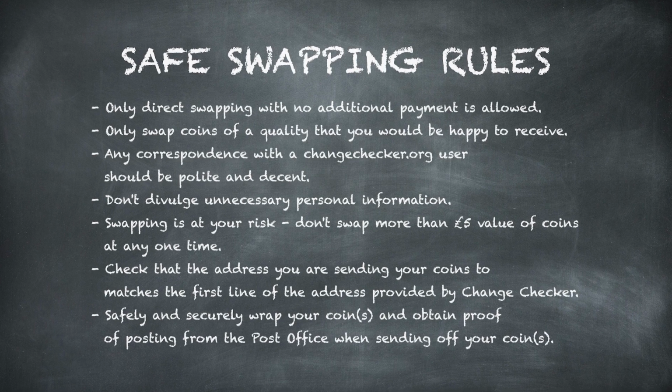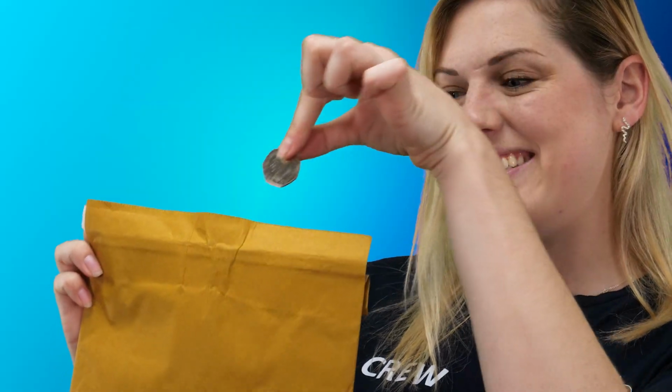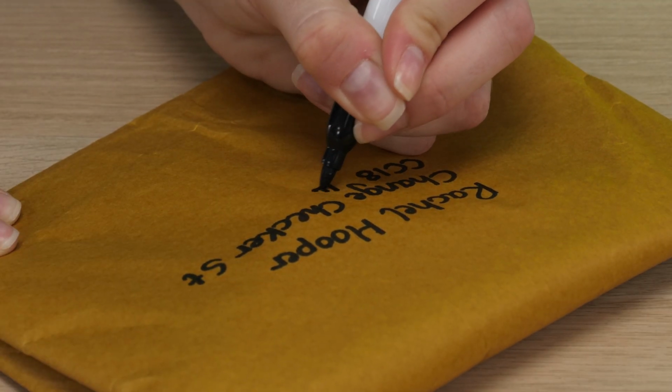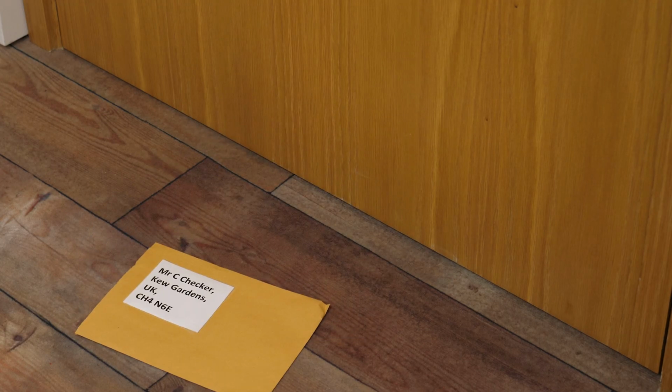Remember to always follow our safe swapping rules when using the web app. This includes packaging your coins securely and obtaining proof of postage to ensure the swap is successful. And before you know it, your coin will be with you.